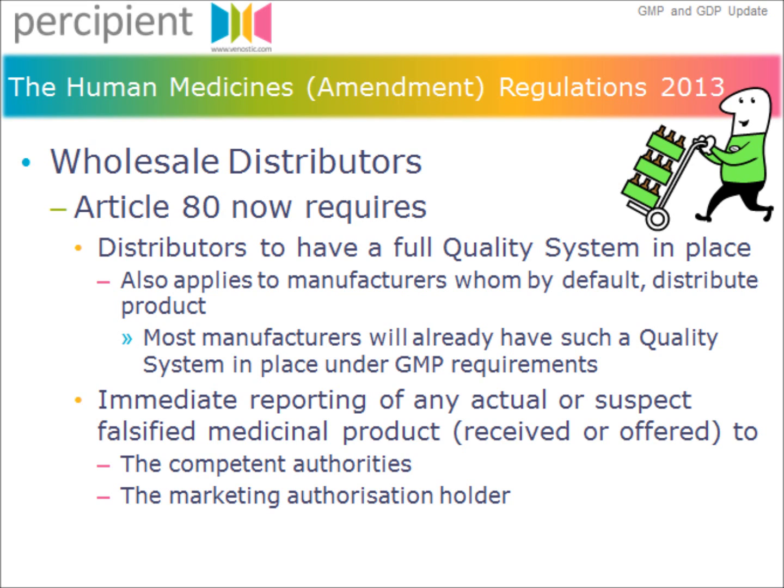Many of the large organisations obviously already have these in place. But there are a lot of relatively small or specialist wholesale distributors who, although they have good practices in place, don't have those formalised as part of a quality management system. So that's going to be a big change for a number of organisations.